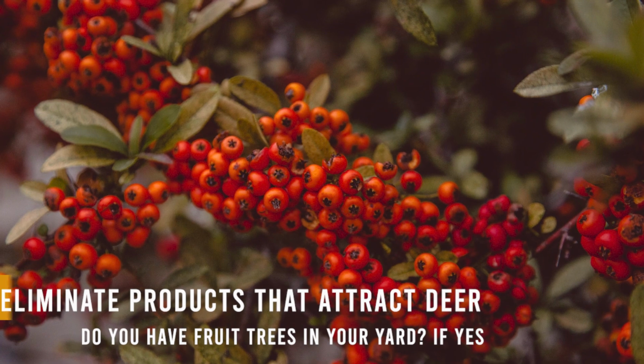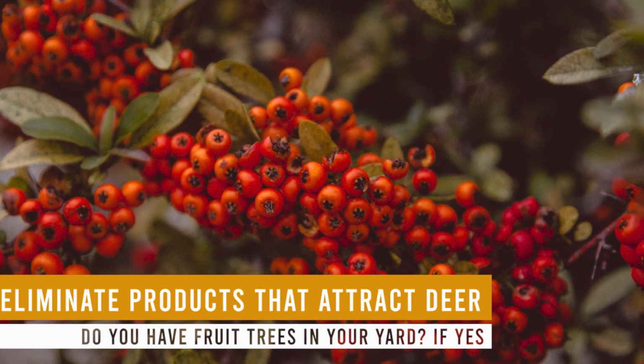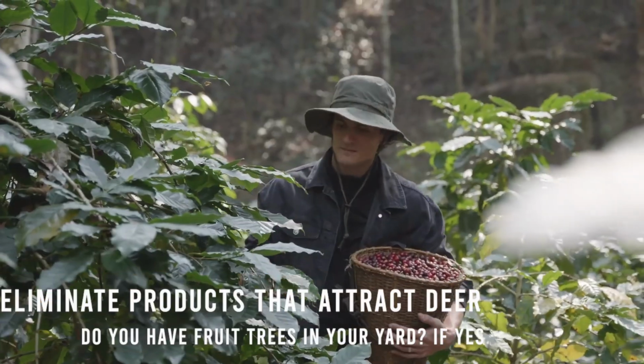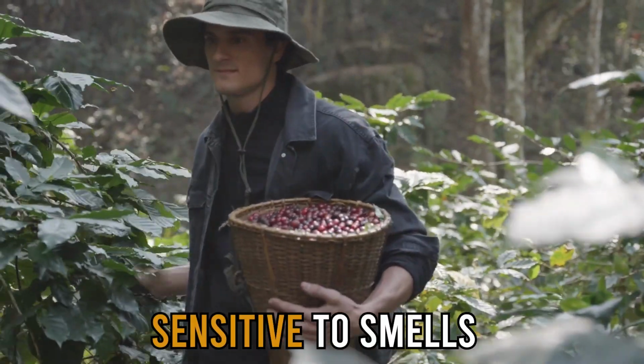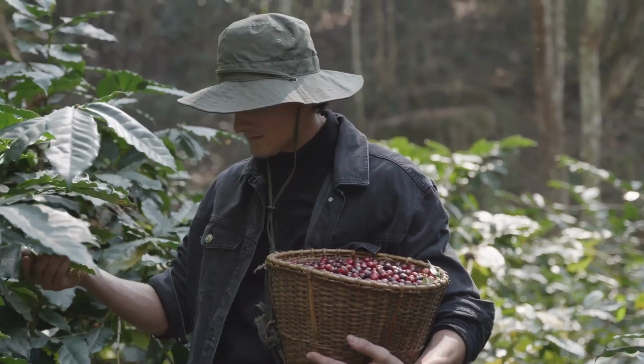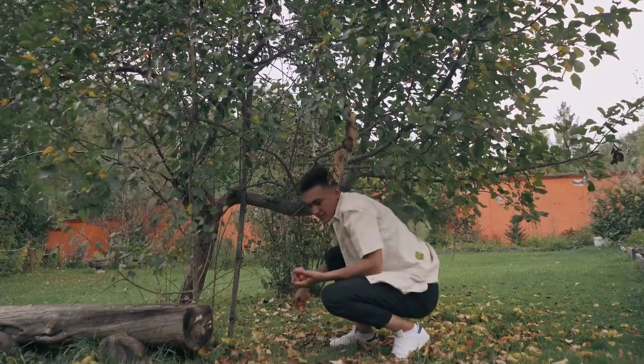Eliminate products that attract deer. Do you have fruit trees in your yard? If yes, do not delay harvesting produce since this may attract deer. These animals are more sensitive to smells than we are, so they can easily smell tasty fruits in your yard if they're there for too long.